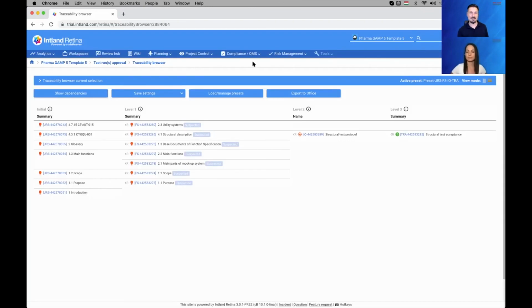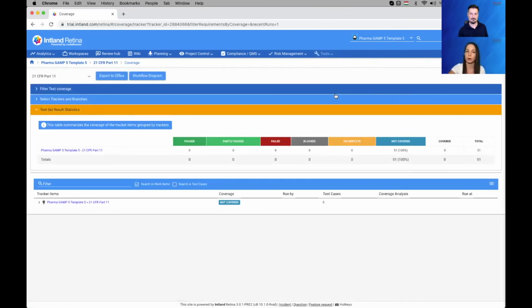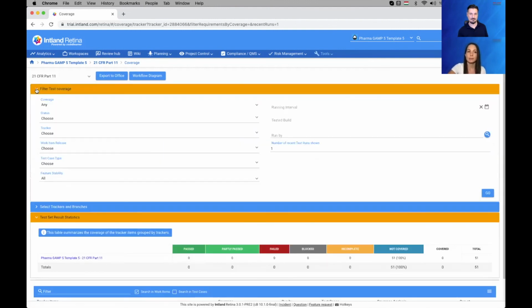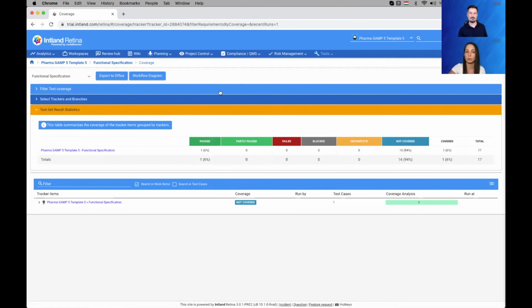Anita, is there any other browser that could help our users and customers? Yeah, sure. There are several browsers below the tools. So as you can see, there is a test coverage and the requirements coverage as well. Right now, I would recommend the requirement coverage to check the coverage of our functional specifications. So please just select the proper requirements on the top of the page. As you can see right now, the 21 CFR tracker is selected, but if you change it on the top of the page to the functional specifications, you can visualize the requirements coverage below the page.